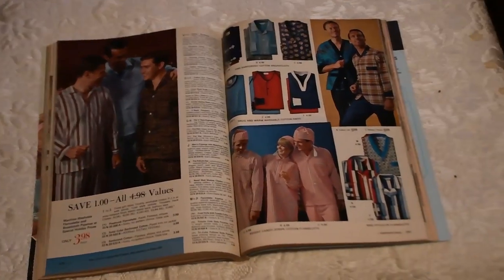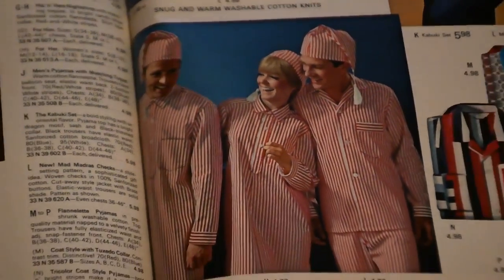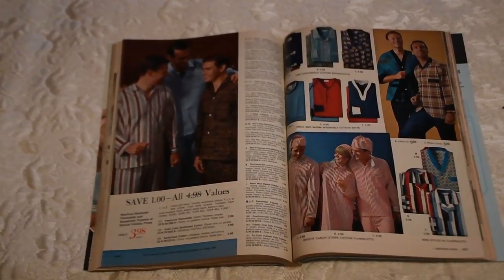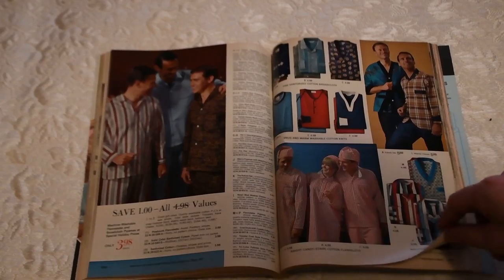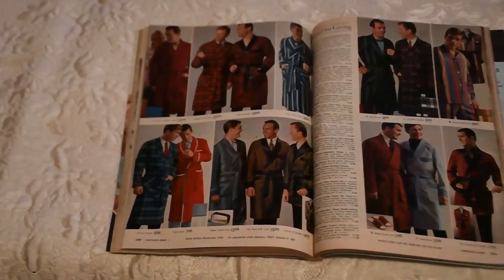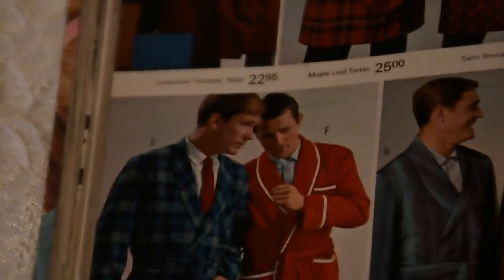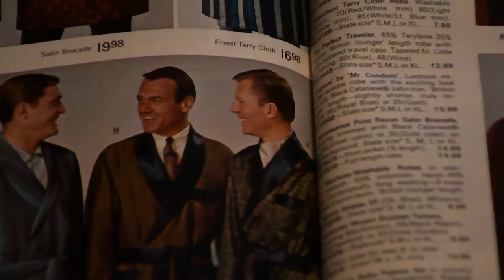Oh, wait a second. How did I miss this? Check out this. Look at these guys. 1966. Having a great old time. In their pajamas with their hats on. Man. Here we go. Nothing but business here, guys. Shirt and tie with your night coat on, with your robe.